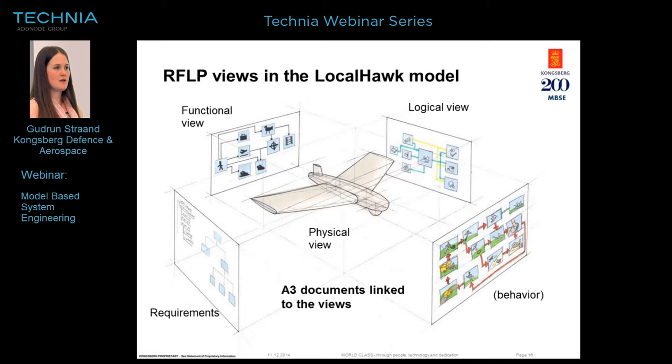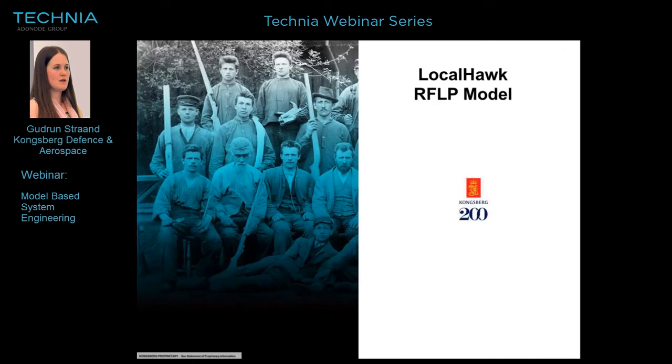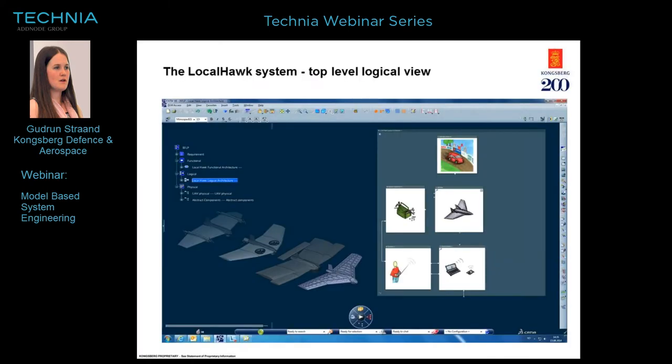And then we have our A3 documents linked to the different views, so it shall be easy to find, compared to a Windows Explorer where you store the documents. Here you can find it by looking at a visual figure. If you're wanting information about the wing design, you can either look into a function which said generate lift, or you can look at the physical view and click on a wing and find the information.